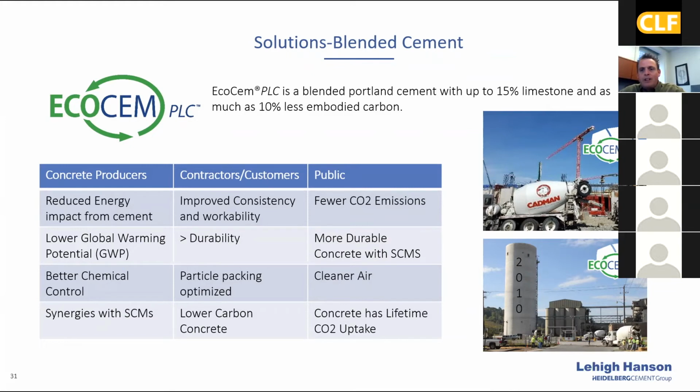How much of a reduction in CO2 does PLC make in concrete? What about using slag cement in our concrete mix design? What about other carbon reducing technologies like CarbonCure? Let's take a look at what we can do to reduce the carbon footprint of a standard commercial concrete mix.